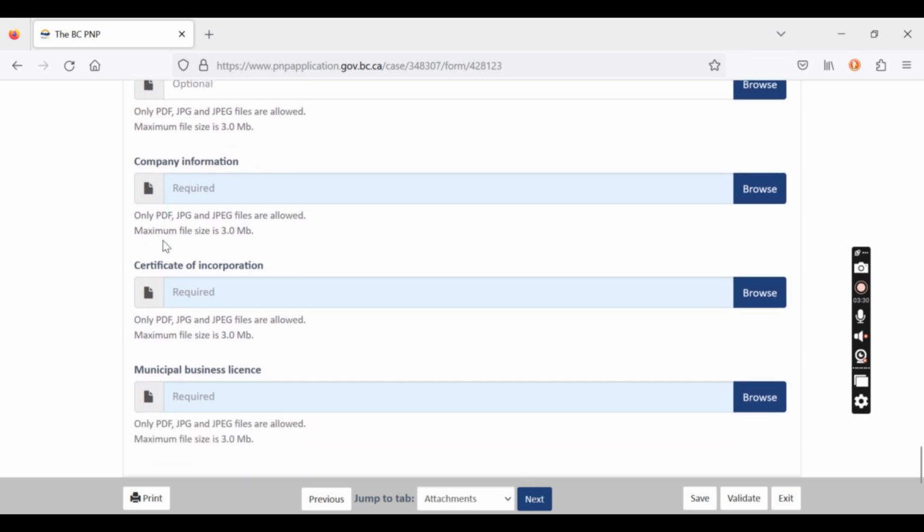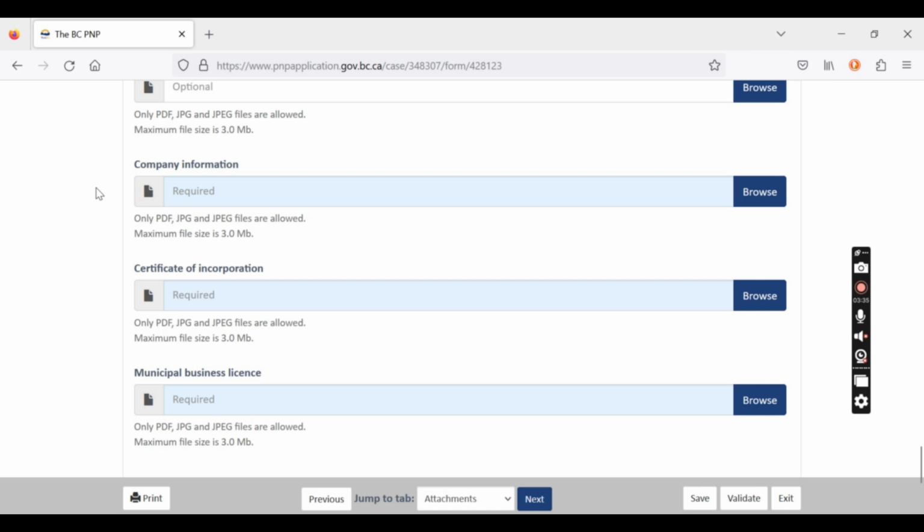Then what is company information? Company information would include how many people you have in that office. If your company has more than one office, they don't need to mention it for the whole company, but they can just mention for that office how many people they have, what kind of work they do, and what they're planning for the future.